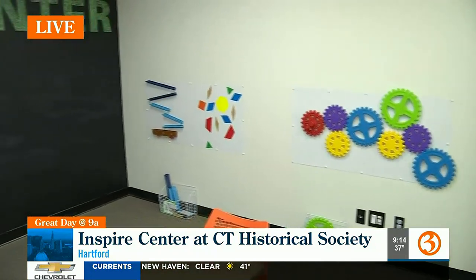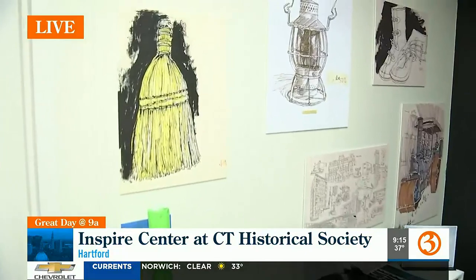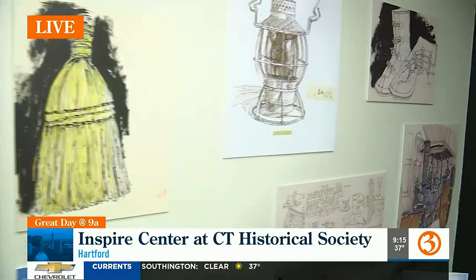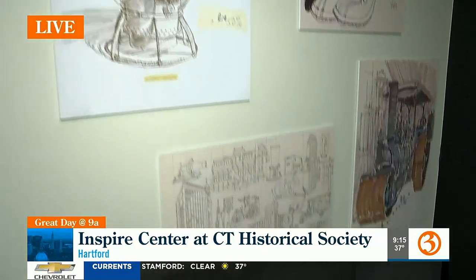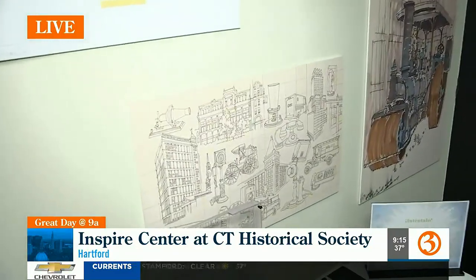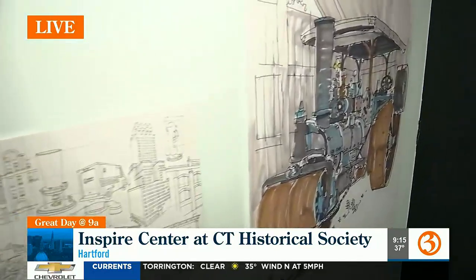It's so full circle. Are some of these sketches? So these are sketches by an artist named Richard Welling. And so the goal of putting these on display was really to show that inventions can be anything from a big piece of machinery to everyday items like shoes or a broom. We really wanted to show that any invention started somewhere. Exactly. They're all important. So interesting.